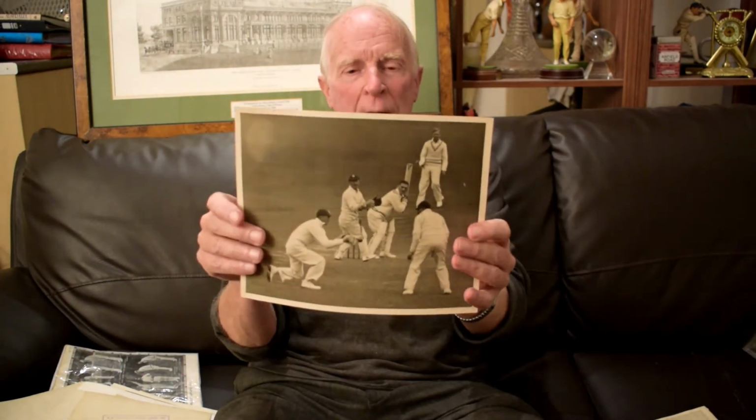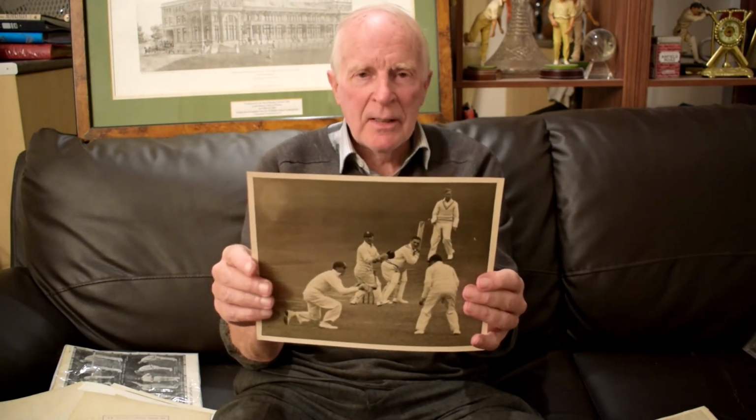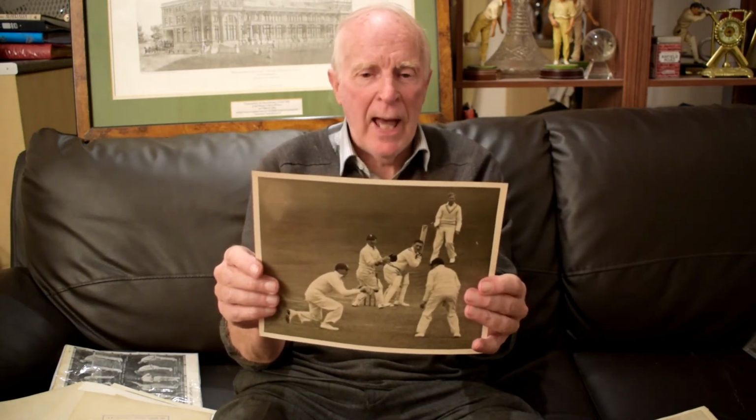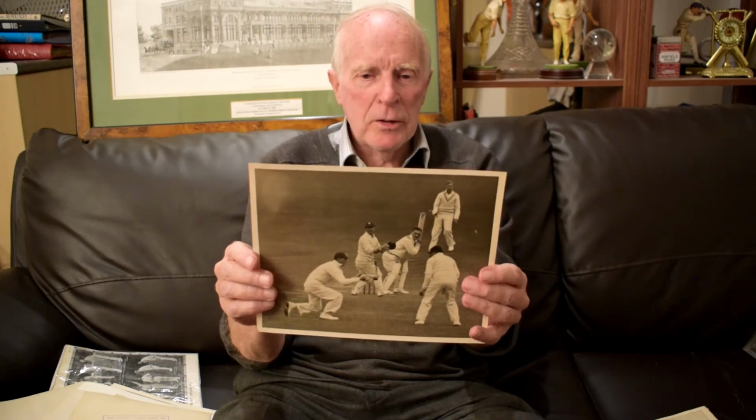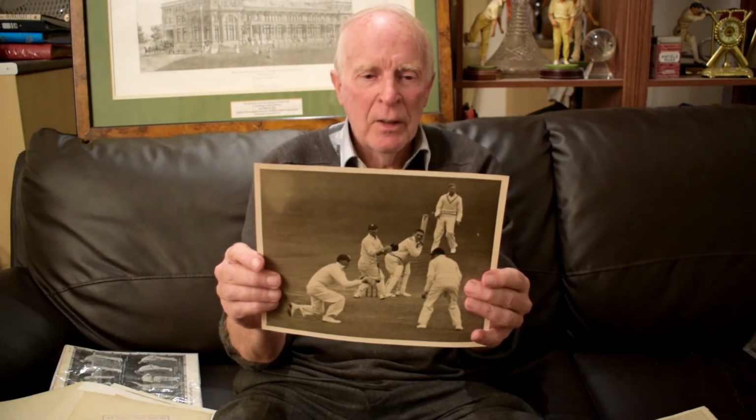Now, we've mentioned John Langridge. He is a record holder for Sussex, both in total runs and total catches, and he has this reputation as having a very safe pair of hands, but not on the 20th of May 1938, when he's seen here dropping a catch off Buckingham of Warwickshire at Hove.